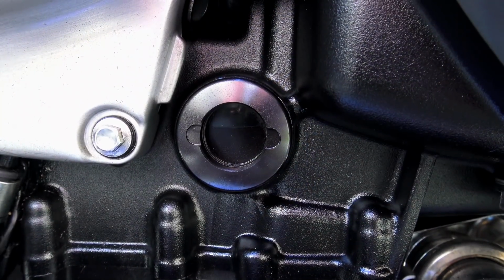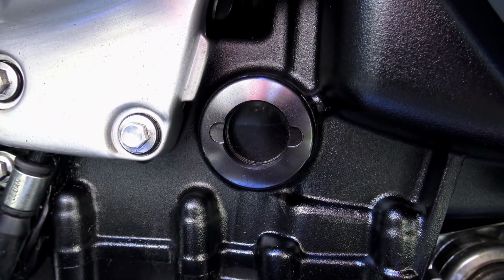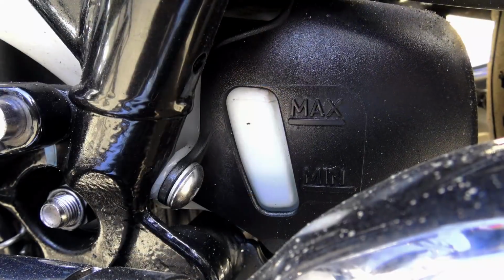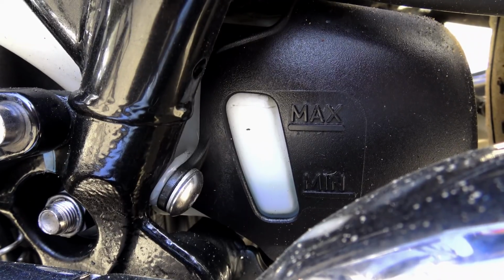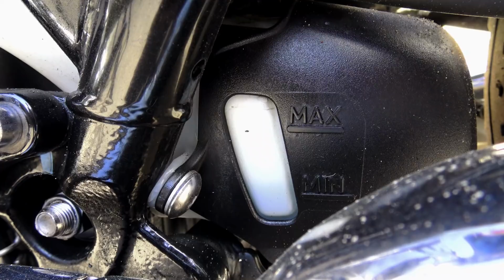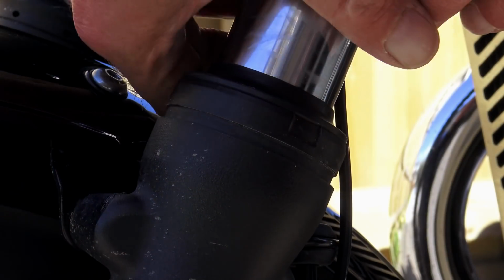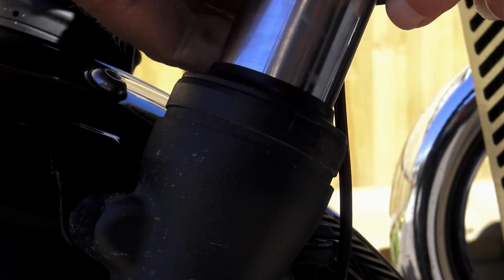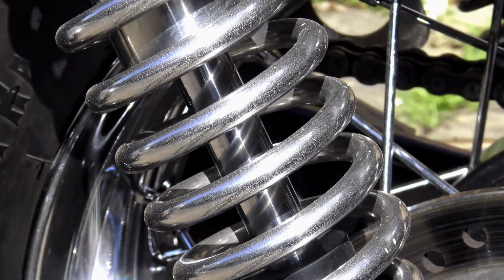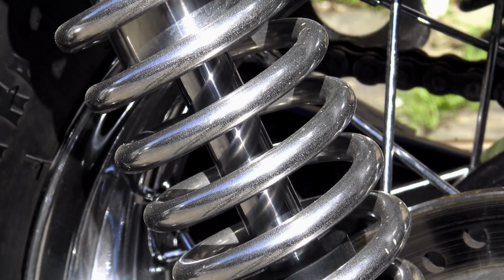Now, if you don't check your oil prior to each ride, you should at least be checking it weekly. And also on a weekly basis, you should be checking your coolant level, and also check that all your coolant hoses are in good order and firmly attached. Check your chain to make sure that it's well lubed and that it's in good condition and that it's tensioned correctly. Weekly, you should also check your fork stanchions and your shock absorbers for any evidence that seals may be faulty and that you're losing fluid.